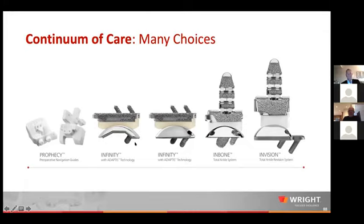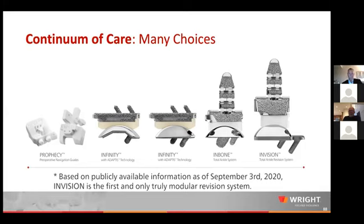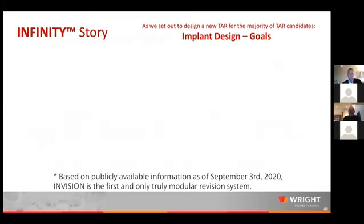The Infinity with the chamfer cut, the Infinity with the flat cut or the block talus, in-bone, and Bob and I have been doing in-bone for 10 years plus, in-bone 2 anyway, in-bone for close to 14 years, and then Envision, which is really the first and only truly modular revision system that is present. And in my practice, I use every one of these options, and I mold what is needed to the patient by using the implant that is needed.